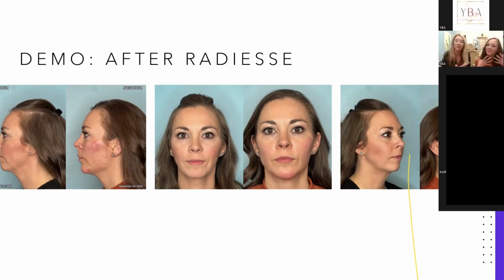So look at her. I think a lot of you are afraid to do different injections based on what you have going on that day. You can definitely go about your day. I'm going to have her ice throughout the day, and she may be kind of swollen tonight.